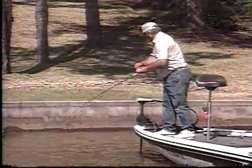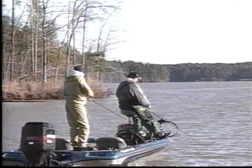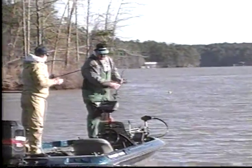Early spring bass fishing offers these pros one of two choices. Either chase after shallow bass already on the beds, or try to find the migration routes where fish come up from their deep water winter haunts, headed for the shallow pockets and coves to spawn.